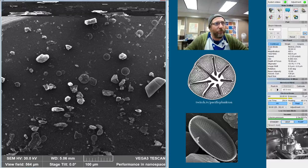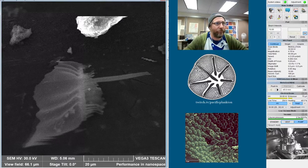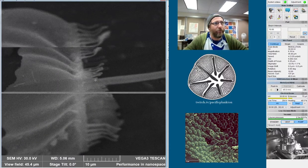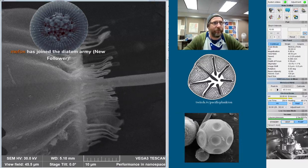Here's one of these diatoms laying in girdle view, so we get a nice clean shot of the diatom. And as I mentioned, they have these sort of eyelash-like spines on them. We can get the eyelash-like spines in really sharp focus. You can see them fringing around the outside of the valve face.